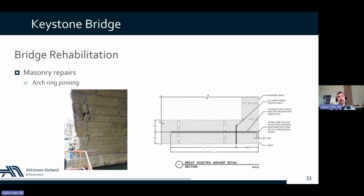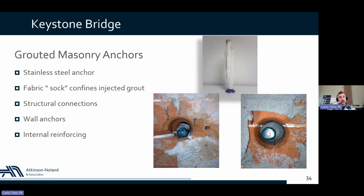We know that these cracks were reported in the past, in the 70s, but they came back because unless you address the underlying condition, they're still coming back. So our approach was to do some arch pinning, so that it means installing some longitudinal anchors in the arch barrels, and that would tie the side of the arch back into the arch. So these anchors are very common in masonry rehabilitation projects and strengthening projects.